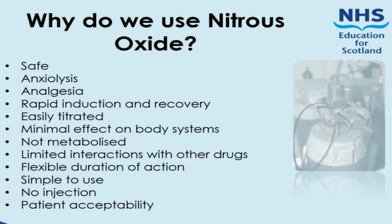The next session is discussing the properties of nitrous oxide and what makes it such a good drug for sedating our patients. As you can see, it's quite a long list. Don't think of this as some tiresome, long-winded piece of pharmacology. It's more a comprehensive justification of why nitrous oxide is a fantastic tool for the management of dentally anxious patients and medically compromised patients as well.